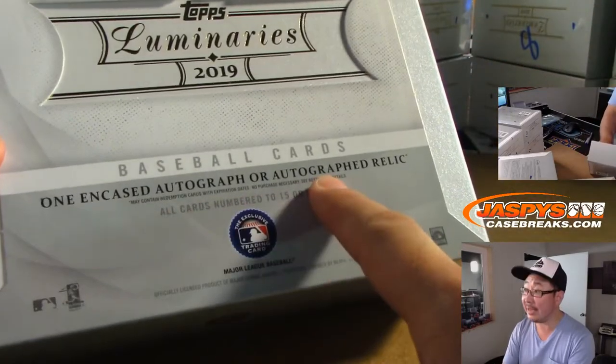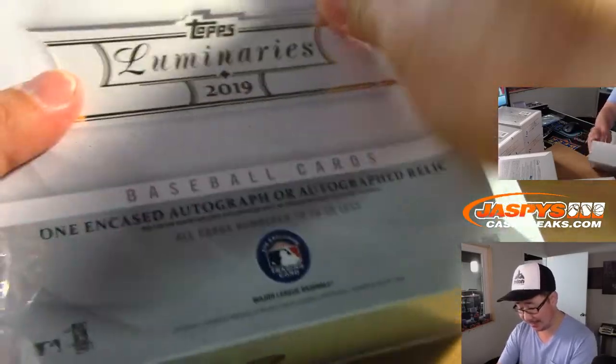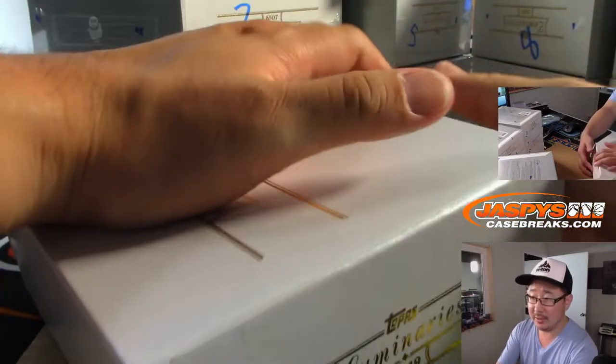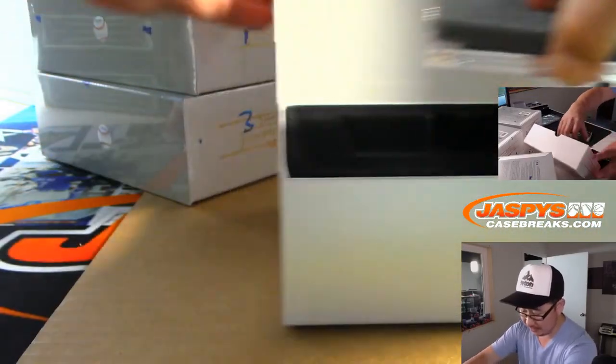So we're looking at one in-case autograph or autograph relic per box, all cards numbered 15 or less. If you're wondering, Joe, why the heck is this product so expensive? Awesome checklist and extremely low numbers. Okay, there should be a sponge over. I just want to make sure we didn't reveal it too quickly.